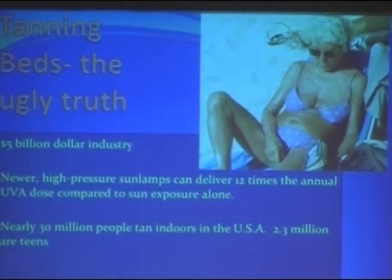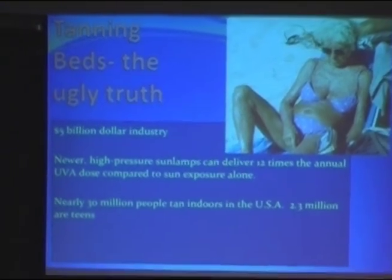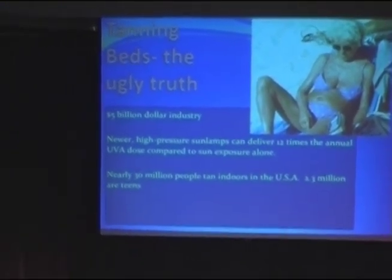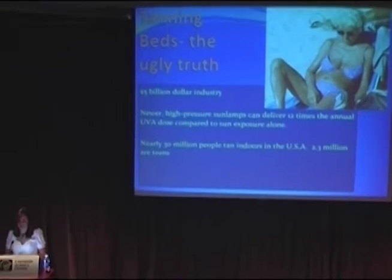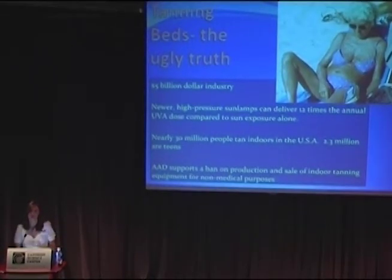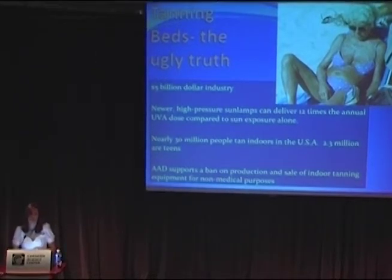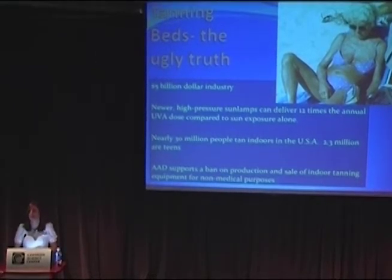30 million people tan indoors in the US. 2.3 million of them are teenagers. Prom season, right? Everybody wants to look good for their prom. I agree wholeheartedly with the American Academy of Dermatology that these devices should be banned from non-medical uses.